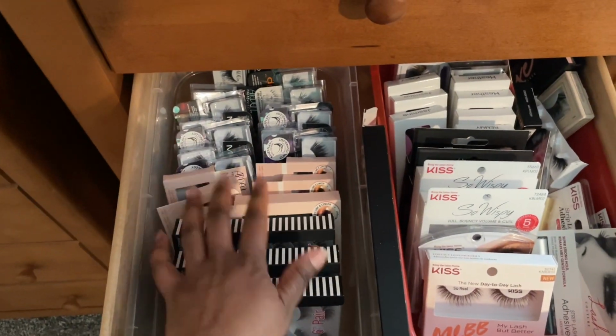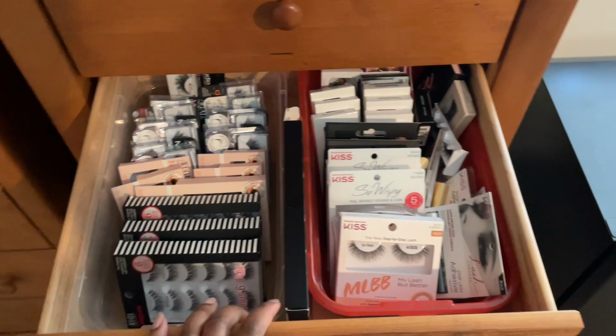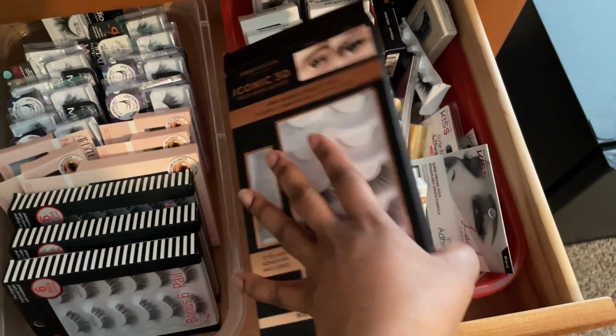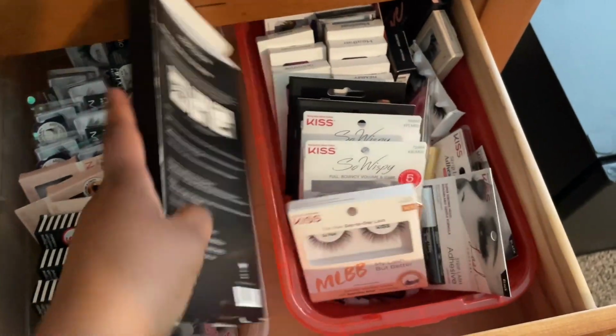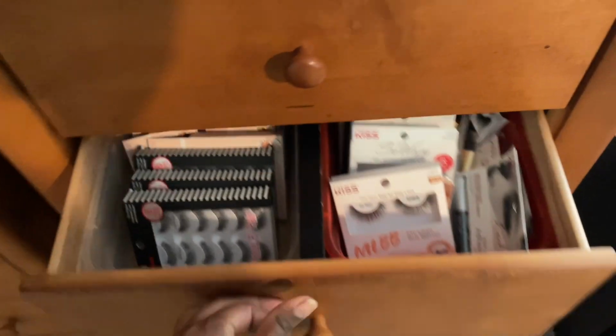So over here are my Ardell lashes, and over here are the other lashes that I own. These are a little bit more dramatic. I also have these Profusion lashes right here. So I pick lashes, again, as I need them. I keep a small amount already in my Shop My Stash.